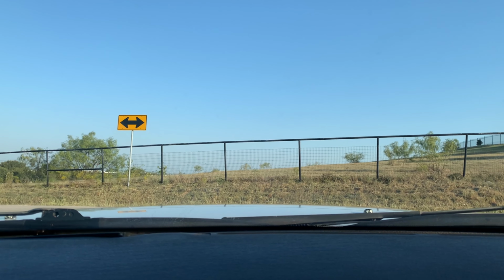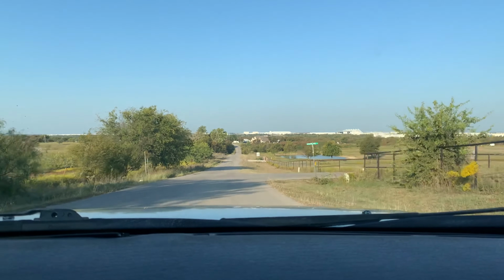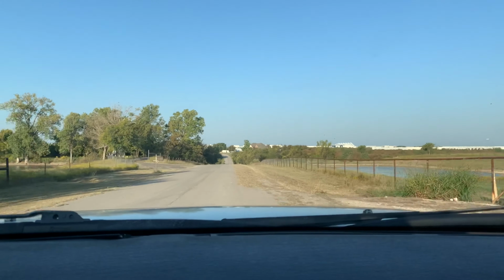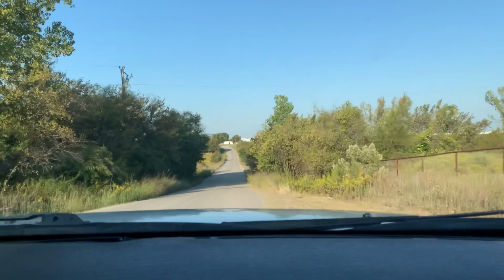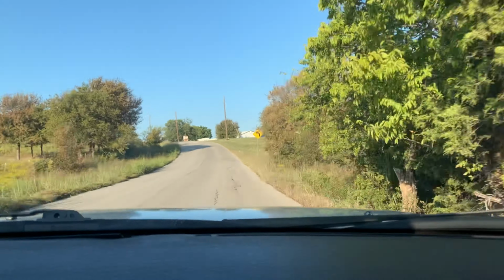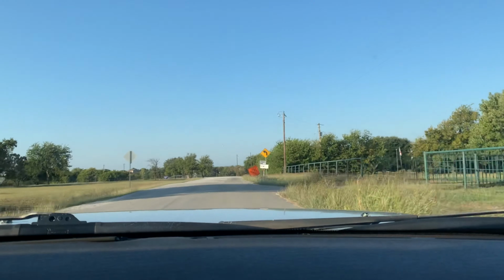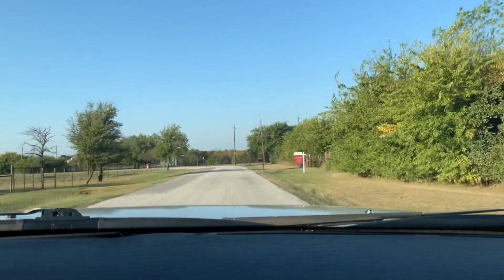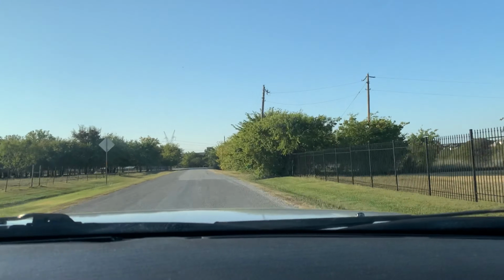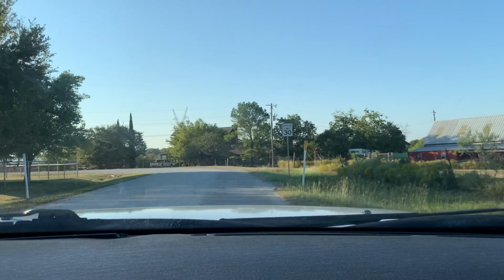This next section is even more gravelly. All of the sound deadening material has been removed from this car, so this could get a little bit loud. But let's hold on and let's have some fun. Like I was saying, I love the elevation of this road a lot. All right, here we go, full on gravel.